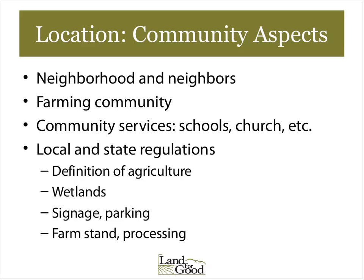Certainly, local and state regulations can play a really important part. There are different definitions of agriculture, and especially if you're doing some more innovative or non-traditional kinds of farming, you want to make sure that those would be allowed in the community that you're looking at. Wetlands laws differ from state to state and from community to community, and they sometimes quite importantly intersect with farming uses.